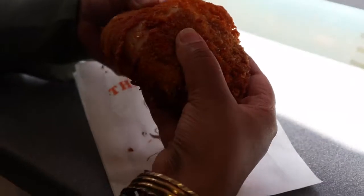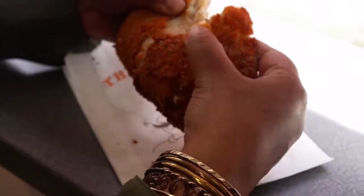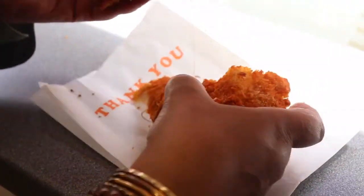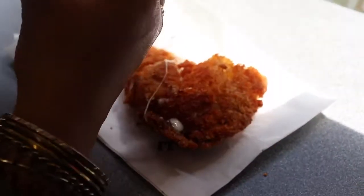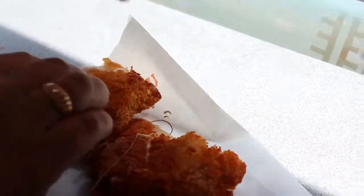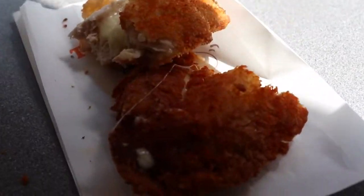Next, I ordered myself a volcanic cheesy chicken. And this is like a chicken breast with cheese inside it, as the cheese kind of oozes out a bit. This was really nice too. It had flavor to it, the cheese and the chicken and the spices. This one's a bit filling, to be fair.